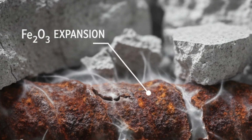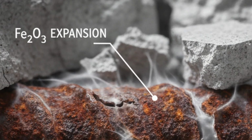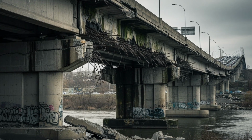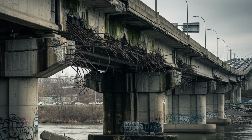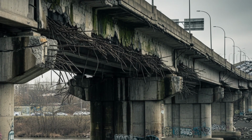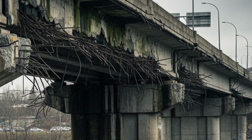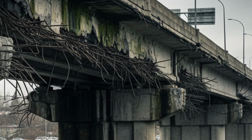The resulting rust occupies a greater volume than the original steel, generating expansive internal pressures that spall the concrete cover and compromise structural integrity. The economic and environmental consequences of this failure mode are staggering. The global cost of corrosion is estimated at over $2.5 trillion annually, a significant portion of which is attributed to infrastructure repair. In the United States alone, the American Society of Civil Engineers, ASCE, consistently grades infrastructure poorly, citing a backlog of repairs for bridges and dams that rely on this crumbling material system.